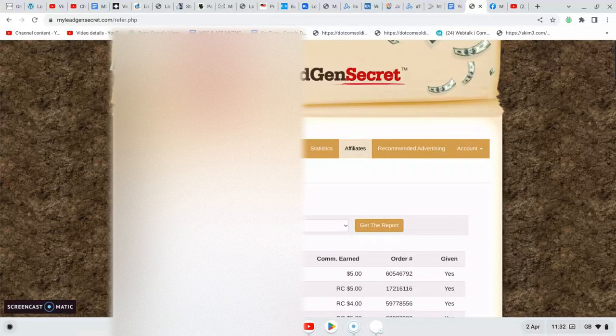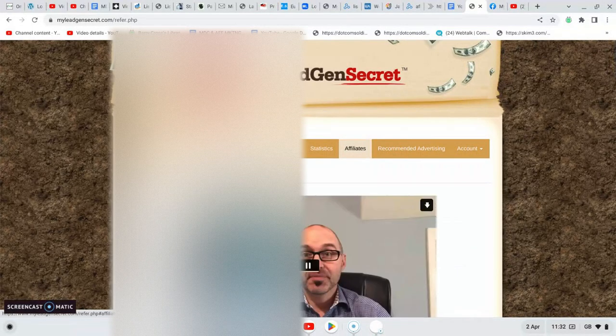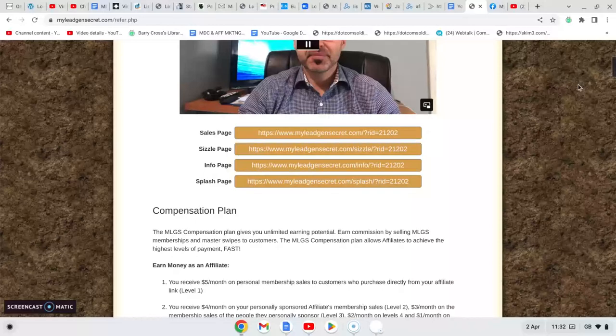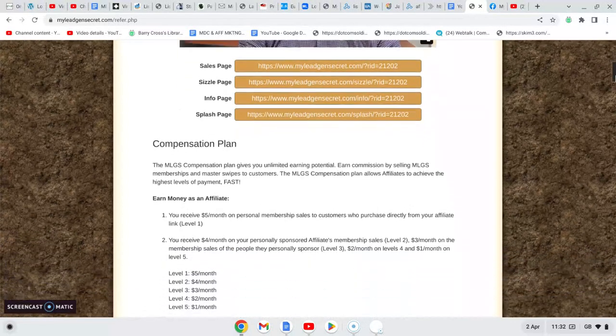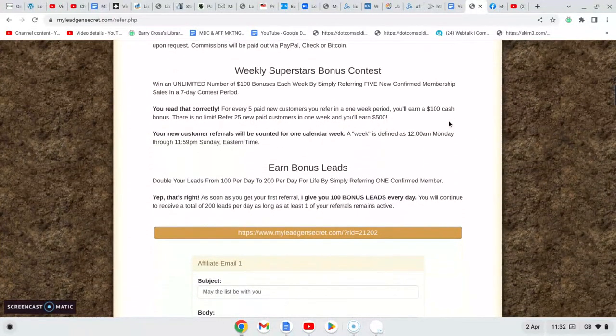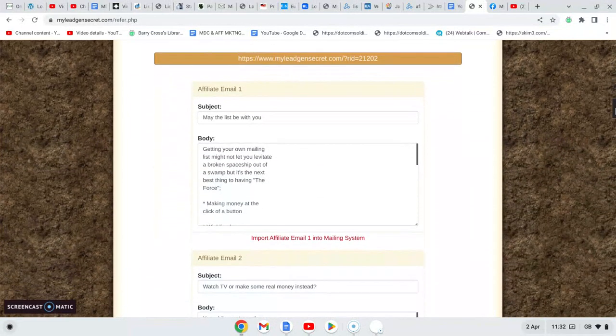And as an affiliate, you get all the promo tools. So you go into promo tools here, and they give you the sales page, they give you the sizzle page, information page here. Your affiliate ID is just already put into there. You just copy and paste the link and promote it. You'll see here the compensation plan, how it comes down 5 levels. So it's a great compensation plan. They've got a bonus here, $100 bonus if you want to get really aggressive and promote, if you get 5 referrals within 7 days. So all the tools are here.